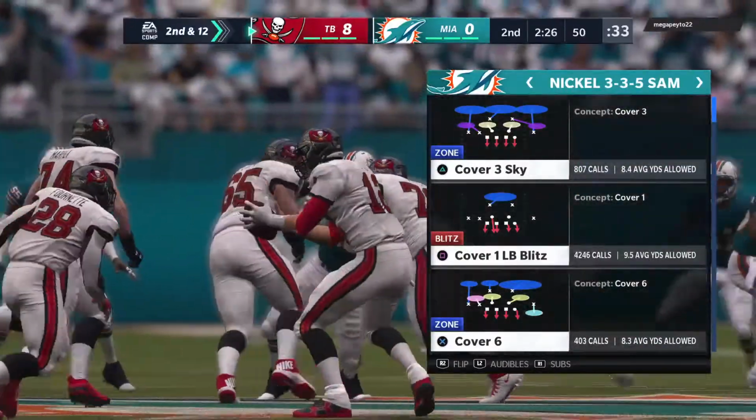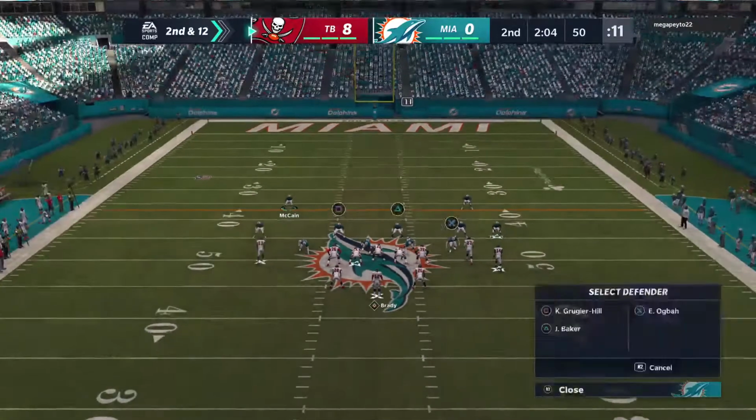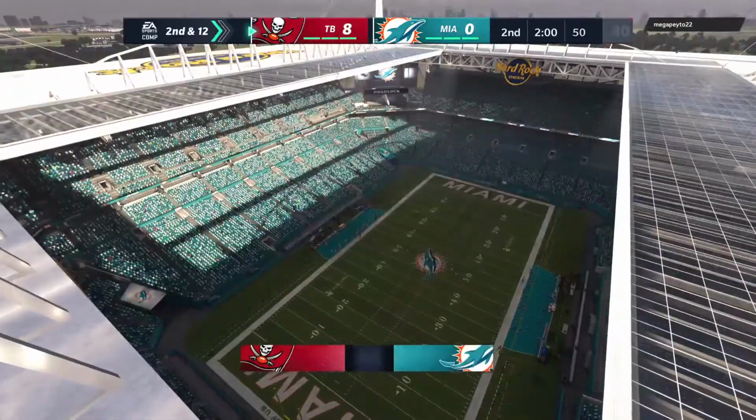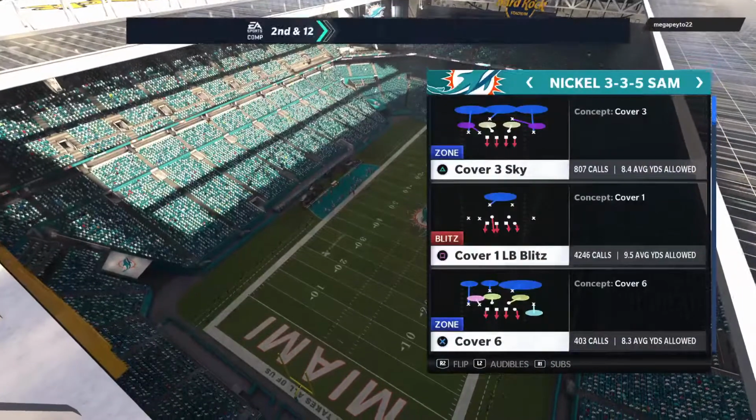2 yards the loss, 2nd and 12. 2nd and 12 at the 50-yard line. 8-0 our score with 2 minutes left in the second quarter.